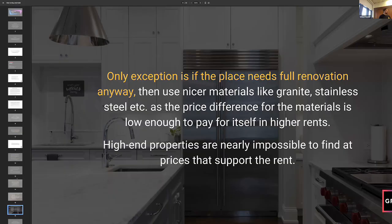I mean, bright paint always freshens up any room. And we know that you can get a good return because people are going to come in, they're going to feel like this is a higher end property, even though the finishes actually weren't that expensive. And you might be able to get $150, $200 more per month than you would have gotten if you just went with the average.